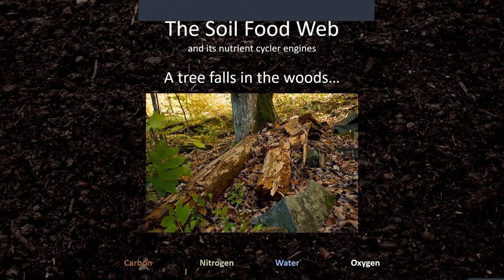What happens if we turn the log over? What do you see when that happens? What is it like under that log? We already understand what's going to be under there. It's going to be cool and damp. It's going to be packed with life. We know there's going to be earthworms. There's going to be beetles munching away at the wood. We know there's going to be roly-polies under there. Maybe some centipedes, maybe some millipedes.